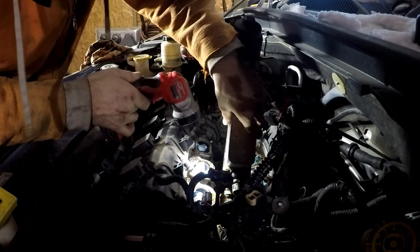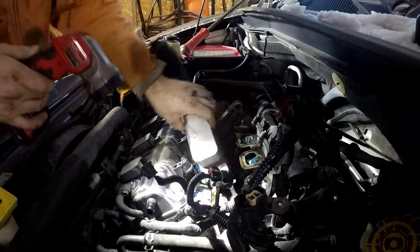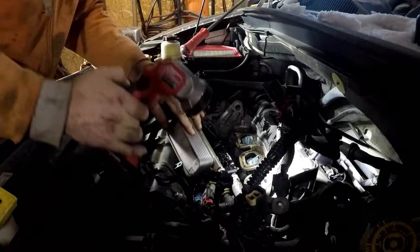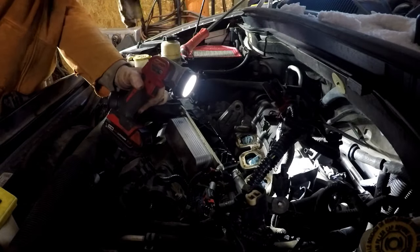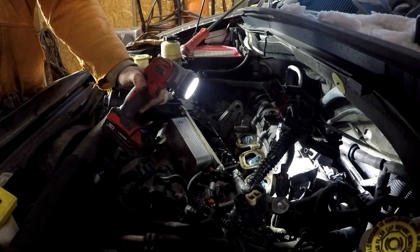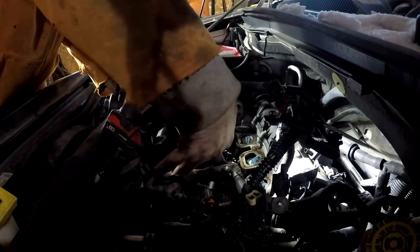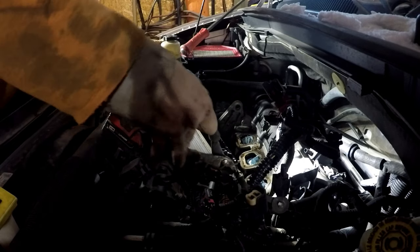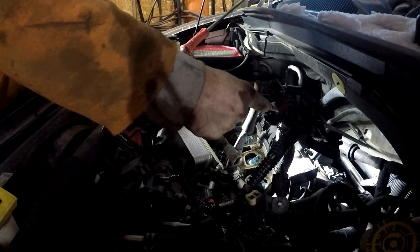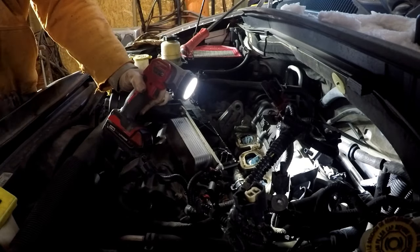Maybe I should have ran the van longer so it could have warmed up, because that passage looks like it's full of antifreeze. I bet the thermostat didn't open up. Either way, it's off. There's not a lot of contamination yet. I'm not going to drain the oil and change it, because I just changed it. Probably not even 300 miles ago.